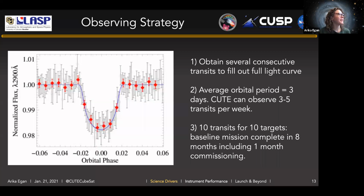And in fact, I believe CUTE won't even be in flight for 6 years. I think the maximum time we have, just due to atmospheric drag, is 3 years. So we won't even have 6 years. So we want to fill out the light curves of our targets as quickly as possible.